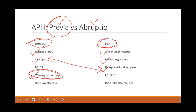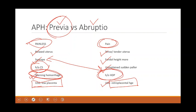And obviously there is a clot behind the placenta, there is bleeding behind the placenta. So uterus USG might show retroplacental hemorrhage, though it is not universal. And in previa, USG is almost diagnostic and a low placenta will be seen. Previa is more common in a woman with a previous history of cesarean delivery, whereas abruptio is common in a mother having any hypertensive disorder of pregnancy, either preeclampsia or gestational hypertension, or chronic hypertension. Just look for the cue in the history.